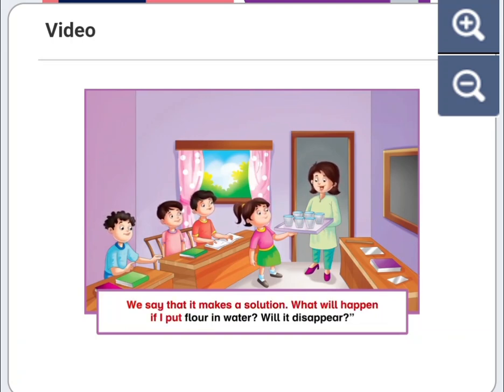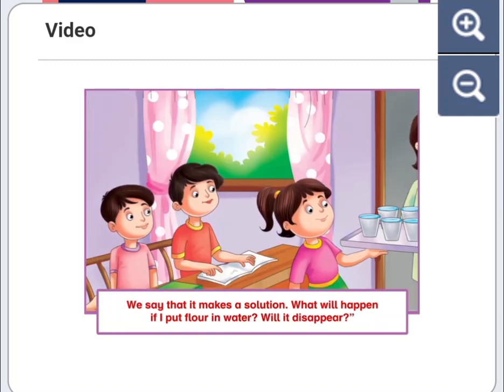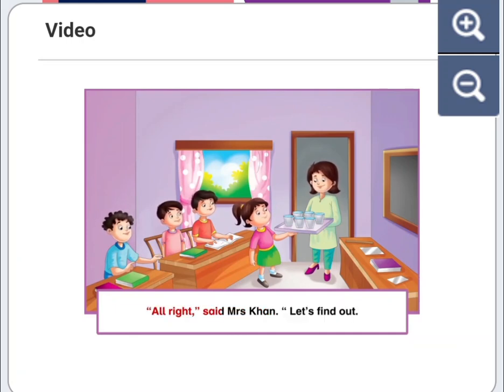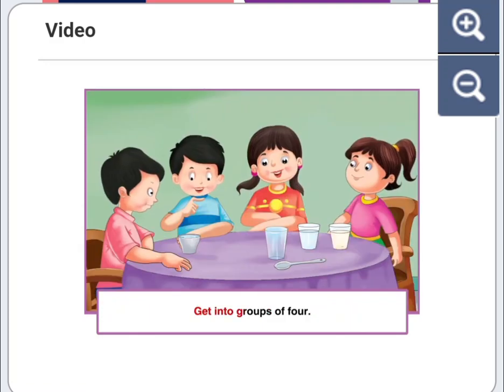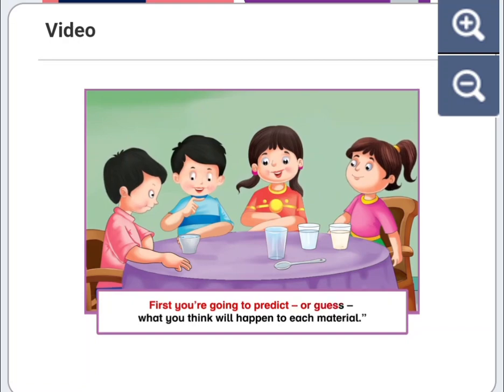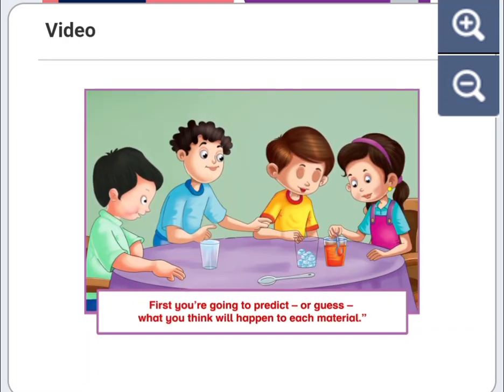"What will happen if I put flour in water? Will it disappear?" "Yes, it will," said half the class. "No, it won't," said the other half. "All right," said Mrs. Khan. "Let's find out. Get into groups of 4. First, you're going to predict or guess what you think will happen to each material."